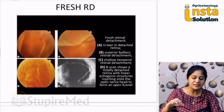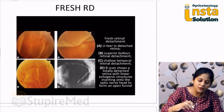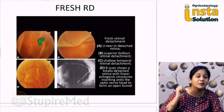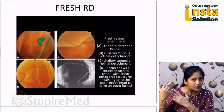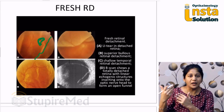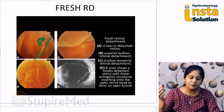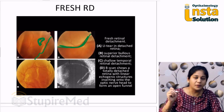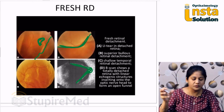Now, this can be easily seen with some pictures of a fresh retinal detachment where you have a retinal tear. This is your characteristic horseshoe-shaped tear, and this is your detached area. So, the retina appears to be elevated, isn't it? Apart from that, it may extend to the ora. It has a corrugated appearance. Now, here again, this is your convex appearance. On ultrasound, you have an open funnel-shaped area which is attached to your optic nerve head.